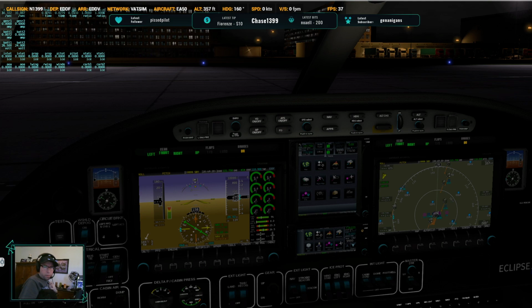Trying to find this QNH altimeter. Oh wait, I think I might have found. I have a cheat sheet to figure out what the altimeter is. So it looks like 1000. Actually, I can look at. It's 2962. And altitude here is 364, so that matches.